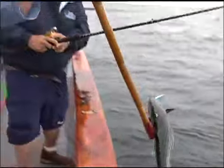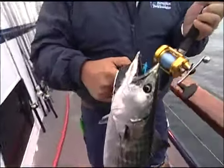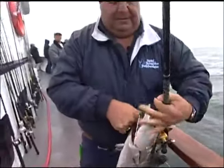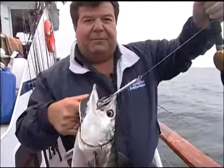Get him up there, young man. There we go. Magic Metal jig, using one of my inshore rods, the Penn reel, and that's what the bonita ate. The jigs are a great way to catch bonita. We got some wide open action going on right now, so let's watch some of these other people get some fish.